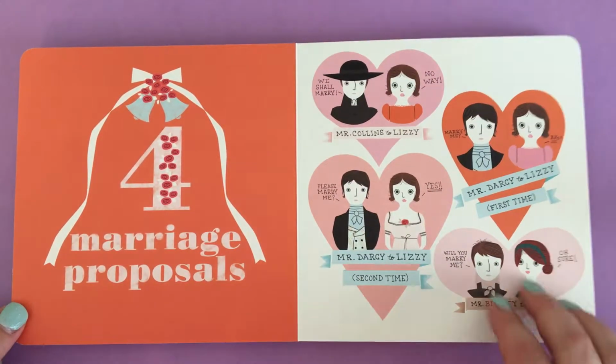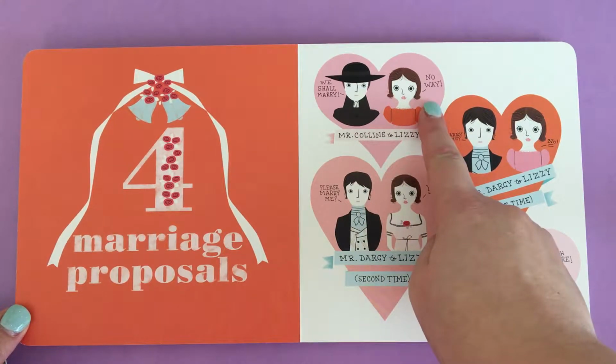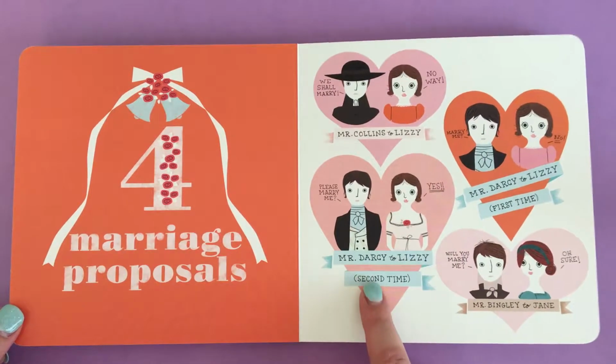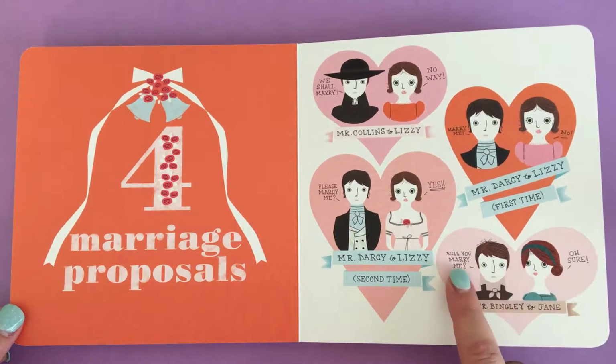Four marriage proposals. So we have Mr. Collins, poor Mr. Collins, proposing to Lizzie and Lizzie saying no way. We have Mr. Darcy proposing to Lizzie the first time, gets a big no, but the second time he gets his yes. And then we have Mr. Bingley and Jane. Will you marry me? Oh sure.